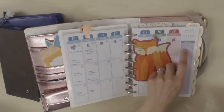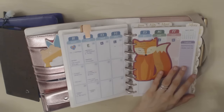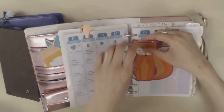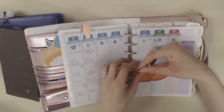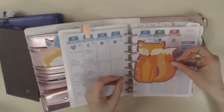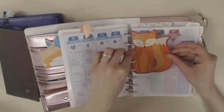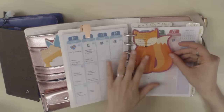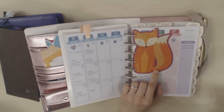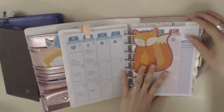And here we're writing down how much we spend on food every week, just to try to get a handle on that. And this is a new element. This was just a Fox notepad, and I punched it because I have a punch mania since I got my Mambi punch, and I love punching things and putting them in this planner. And so I'm using this for shopping list for the week. And that's that. So that's the meal planner, which is a huge success.